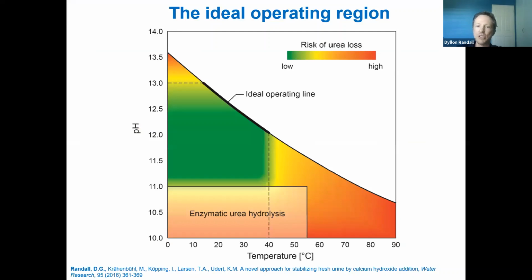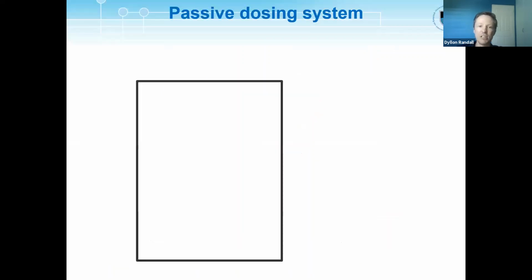And now the green region is where we can limit or reduce the loss of urea simply by operating at a relatively low temperature and high pH. So this is our ideal operating region. And what this allowed us to do is to develop a passive dosing system.